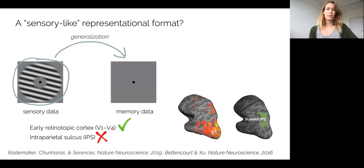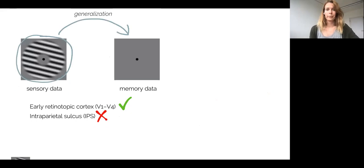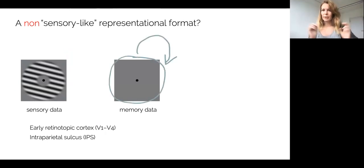So first of all, just to show you for IPS what this actually looks like, I'm using a different y-axis now, but it's equivalent. This is what the amount of information looks like in IPS about things that you're holding in memory when you're training on independent sensory data. So there's really not much there. All right. So of course, memories may be represented in the same way as sensory inputs, but they may also be represented quite differently. So if we want to know something about non-sensory-like representations, what we can do is we can actually train on the memory delay data and then also test on the memory delay data.